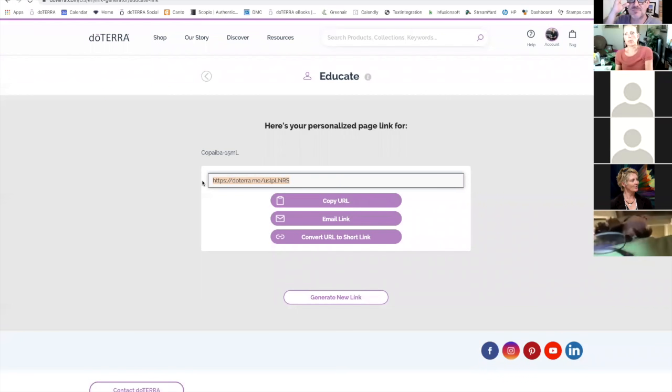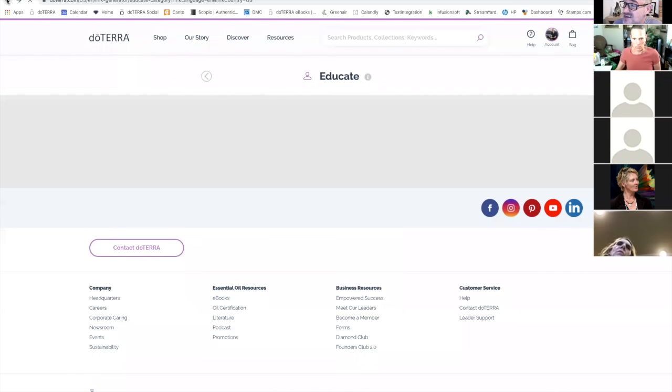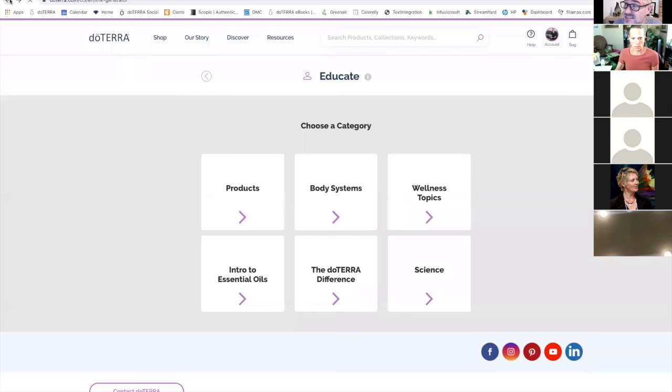So if I ever send somebody a link, I tell them to browse and look at this, but don't order anything, because I'm going to save you 25%. Call me back after you look at it and I'll help you save 25%. That's how I do that. That's education. doTERRA gives us an amazing way to educate people with those link generators.